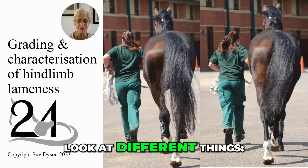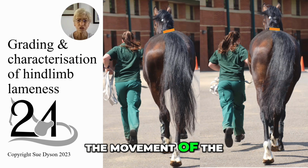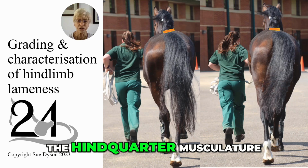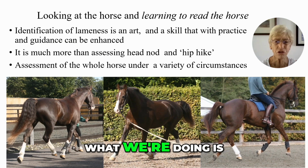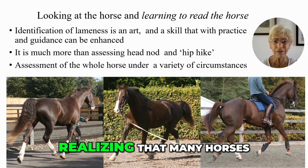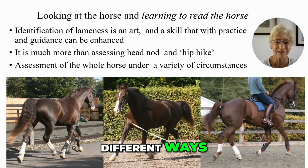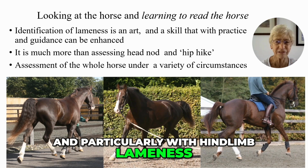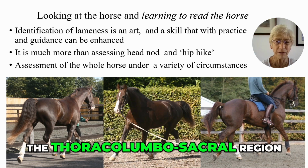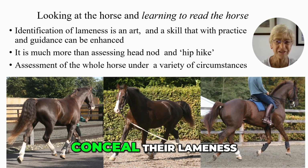You may choose to look at different things: the relative movement of the tubera coxae, the movement of the tubera sacrale, or the overall movement of the pelvis, the hindquarter musculature. What we're doing is looking at the horse and learning to read the horse, realizing that many horses will adapt to lameness in a variety of different ways. Particularly with hindlimb lameness, they will take shorter steps, and they will reduce the range of motion of the thoracolumbosacral region, and therefore the tail as well, in an attempt to conceal their lameness.